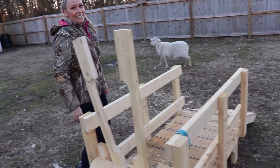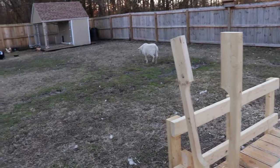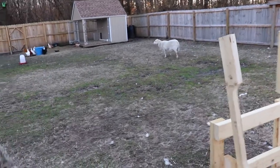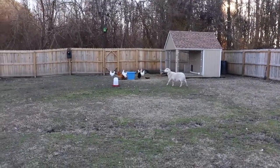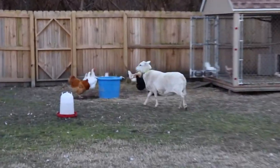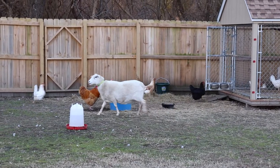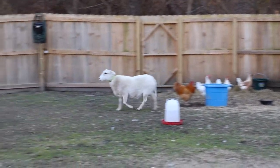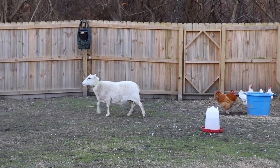She's ready to fight Ollie. Good girl, Delilah. See? Good girl. Now she's gonna go eat the corn. She's like, where's my duckies at? Oh, look at her, Joe. She's like, where'd they go? Where's your ducks, Mama? Oh, she found the corn.